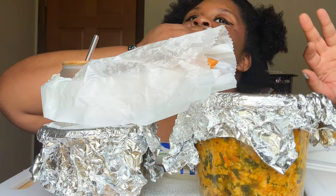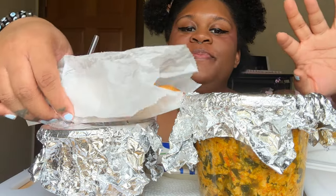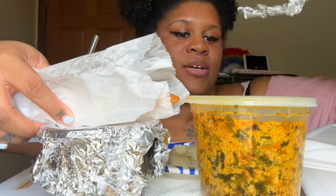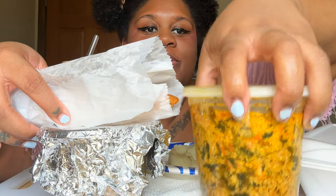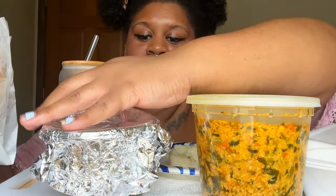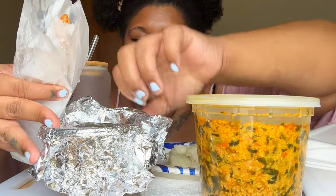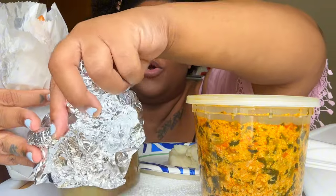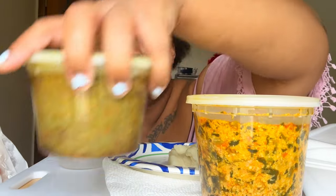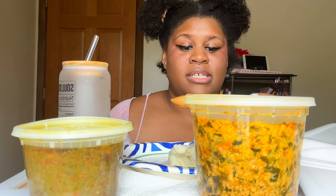So I'm back with a mountain of food. Let me take the foil off. We have egusi soup. So this is the egusi. And I'm trying their Ayamashaye, which is a green bell pepper based soup. And that's right here. This is supposed to be super duper hot. They said they were unable to change the spice level.